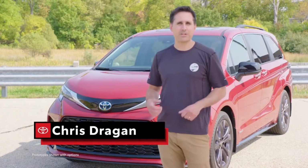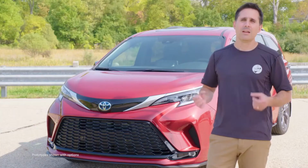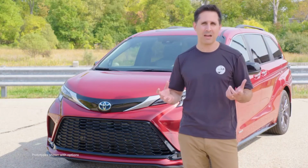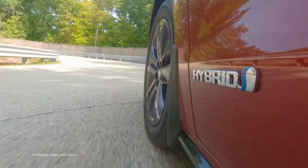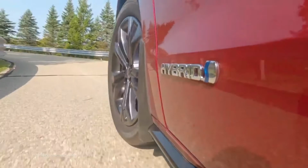Hello, my name is Chris Dragan. I'm from the Vehicle Performance Development Division. What our engineers set out to do is to make this vehicle the most intuitive and natural feeling vehicle on the market. The torsional stiffness in this vehicle is 40% higher than the outgoing model. This helps not only steering, but also body control and overall confidence.